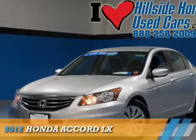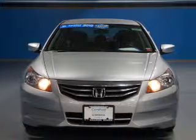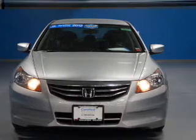Presenting the 2012 Honda Accord. It's powered by a 2.4-liter four-cylinder engine and a five-speed automatic transmission.